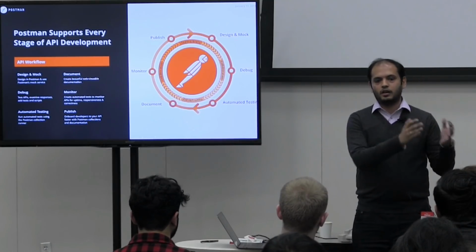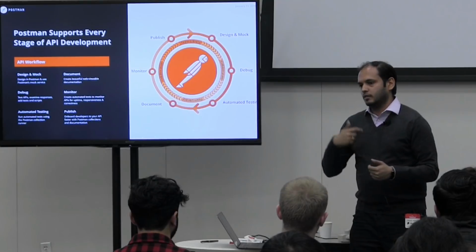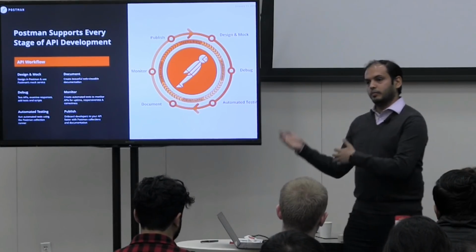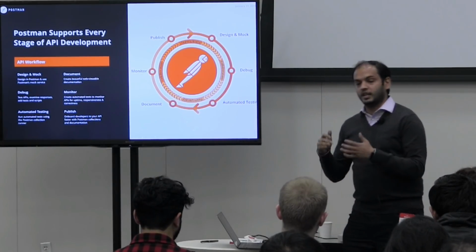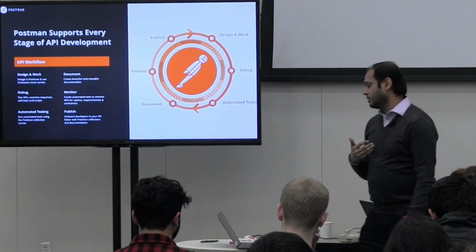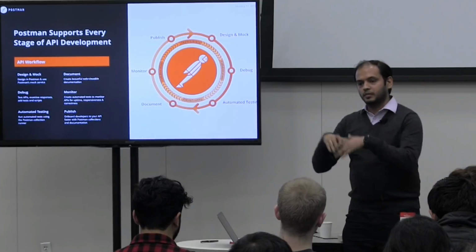So somebody would write documentation on a website or in Markdown, and then people would manually encode them in test cases. And then again, it would be done over with your monitoring systems, and when it comes to publishing APIs externally, you just keep doing this over and over again. So our goal as a company, which started in 2014, was to streamline this workflow.